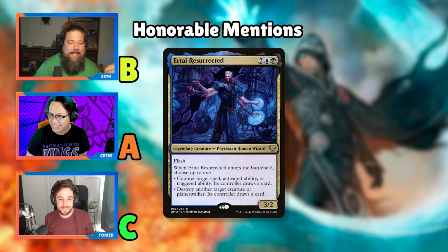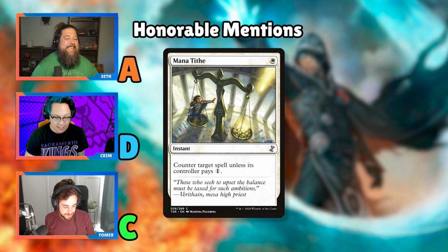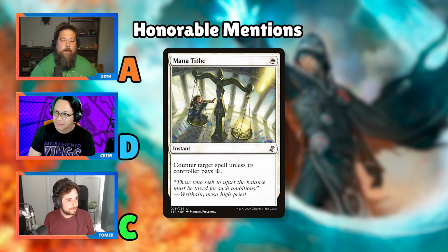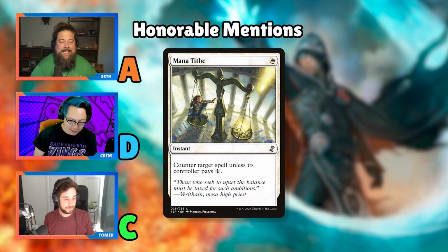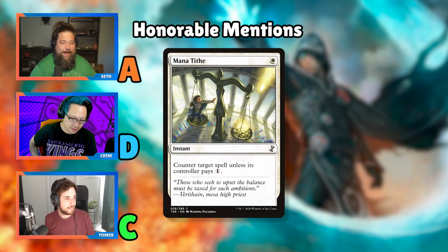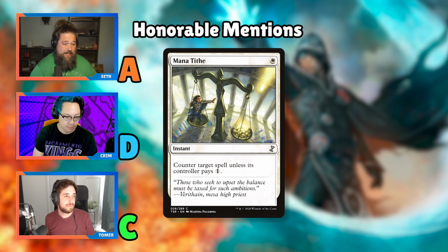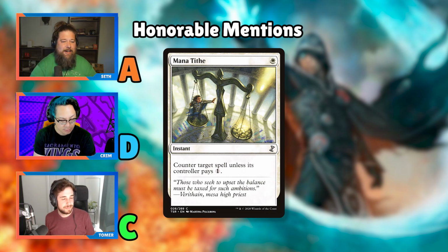All right, my last honorable mention. Bring it home. We couldn't go through this whole cast without mentioning this card, Mana Tithe. I love Mana Tithe. It's come up a couple times throughout the cast. One white mana, counter target spell unless its controller pays one. So essentially Jwari Disruption, but it's white. Or it also compares a little bit to Tibalt's Trickery with the surprise factor. I just love getting people with the card. It is probably my favorite card in all of Magic to actually get someone with.